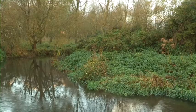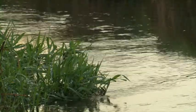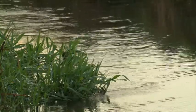So what has all this past work meant in terms of the river condition as it is now? Well, because of all the past works, the river is probably over deep and over wide in places. There's little in-channel gravels for spawning habitats, and there's probably several structures on the river that are causing impoundment problems or problems for fish passage.